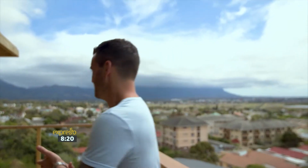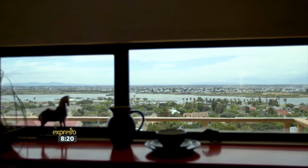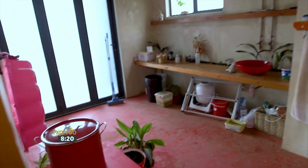I'm desperate to take a look at your dry toilets and get some more insight into how the system actually works. Can we take a look? Yeah, let's go do it. Within her broader ecologically friendly lifestyle, Bernal's dry toilet uses the natural processes of decomposition to recycle a major burden on our water system, human waste.